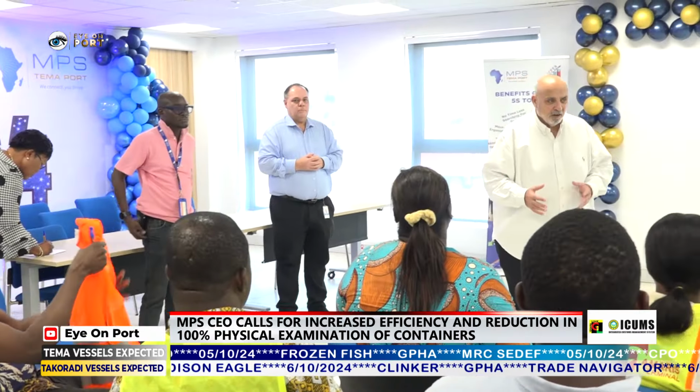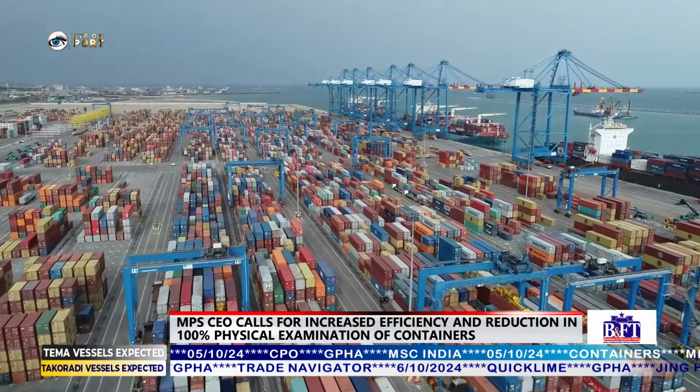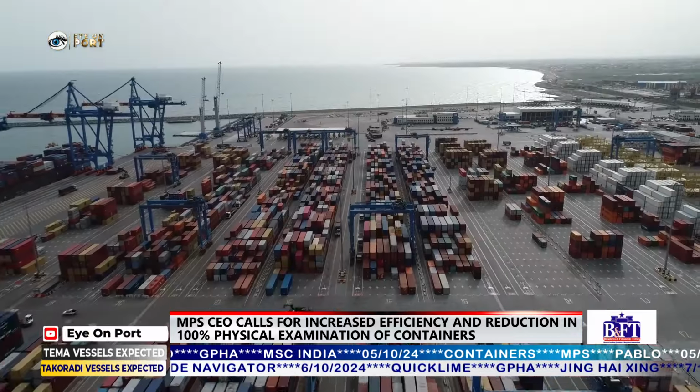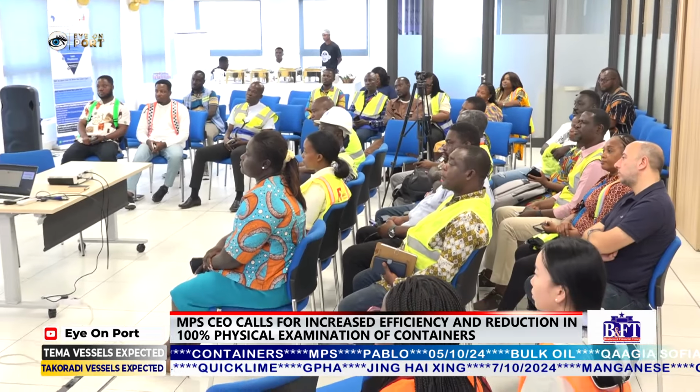Mohamed Samara also advocated for a reduction in the 100% physical inspection of cargo at Terminal 3, while reminding customers to adhere strictly to the terminal's truck appointment system to avoid delays and ensure smooth operations.